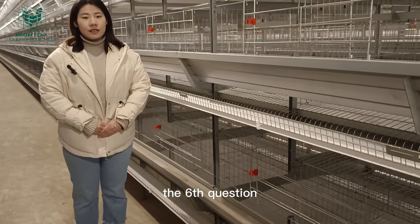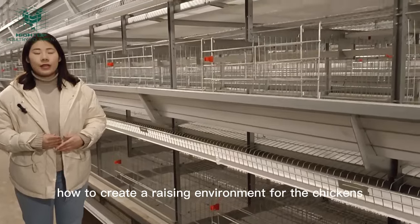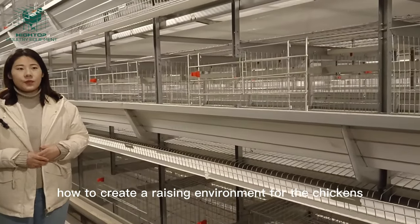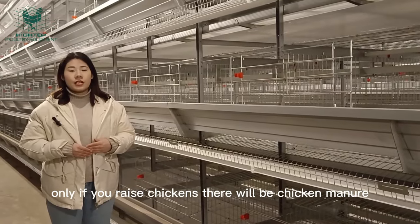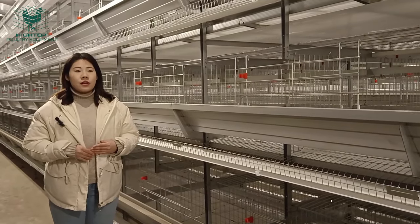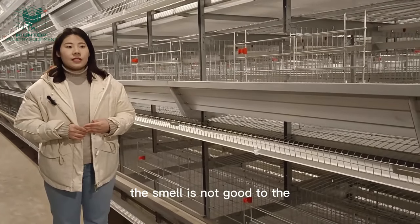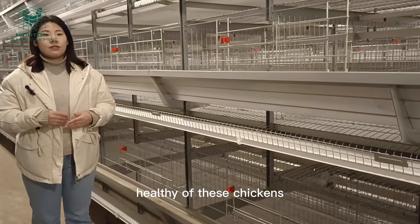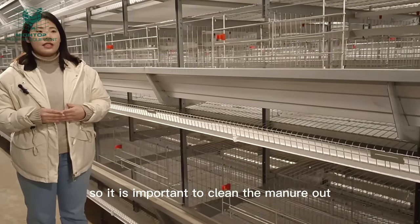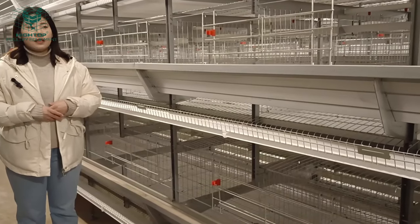And the sixth question, how to create a raising environment for the chickens? Whenever you raise chickens, there will be chicken manure. The chicken manure can have a smell. The smell is not good for the health of the chickens. So it is important to clean the manure out.